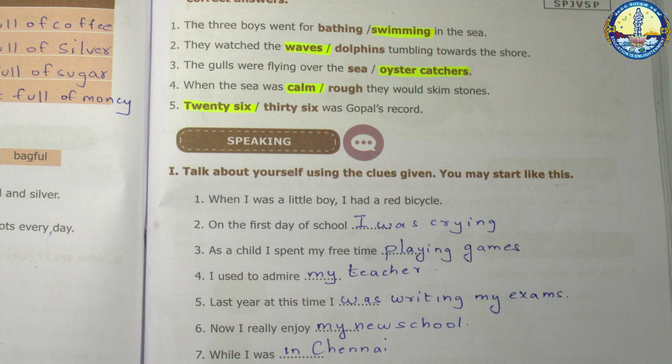Now next exercise. Talk about yourself using the clues given. You may start like this. When I was a little boy, I had a red bicycle. On the first day of the school, generally what do we do on the first day of the school? I was crying. As a child, I spent my free time playing games. I used to admire my teacher. You can even say my father, my mother, anything of your choice.